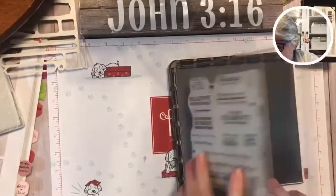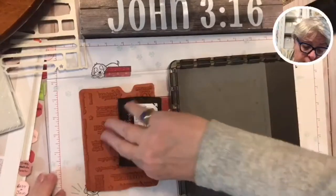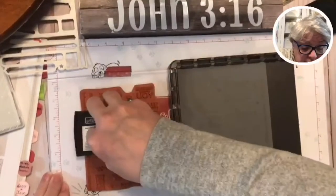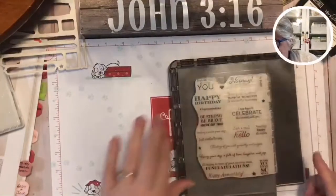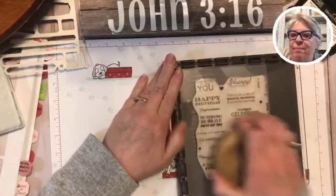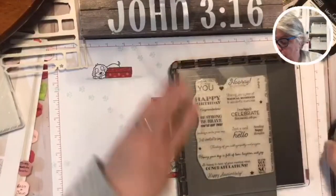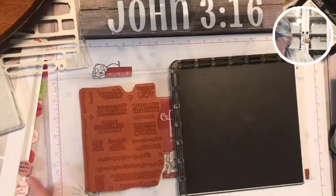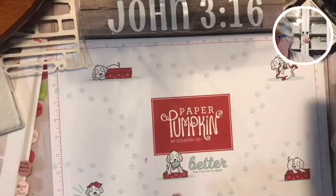All right, so I'm going to hold this down because I should have put my magnet down. And I do want to put a little more VersaMark right through here. Yeah, I definitely should have put my magnet on. And if I've screwed up, we'll know in a minute. Here we go. Thank you, Dana. I'm glad you will, because there's some really pretty cards. And I'll also probably show them at the end, too. Okay. Let me see. Oh, we're golden. Okay, and I can just park this right there. I parked it in the drawer.